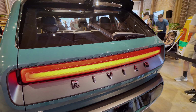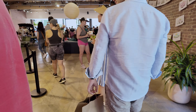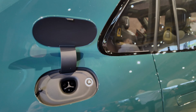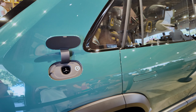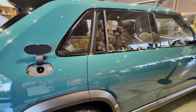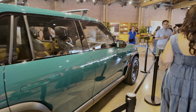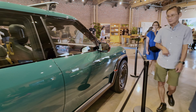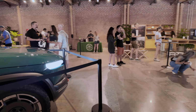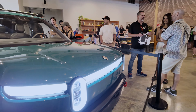It is confirmed that they have the NACS port, but currently it's physically located on the passenger side, and we're going to take a look. As you can see right there, it is the NACS port, but they are going to be moving it to the driver's side or the left side of this vehicle. It's going to be very exciting for that, so that we don't have to be an inconvenience to those Tesla owners at the superchargers. But yeah, I love this look. Seeing it in person is just really awesome.